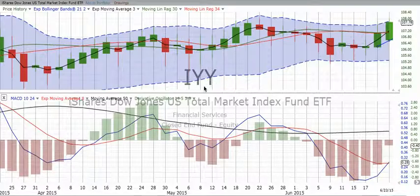How do we always start with IYY, which is the Total Market Index Fund? It tracks the total market. It's an exchange-traded fund. For those of you who don't know what ETF stands for, that's exactly what this is. Why don't we look at it first? Well, because it tracks the whole market, and here's what the whole market's been doing over the last 4 days.